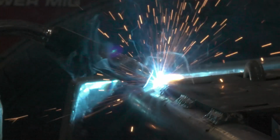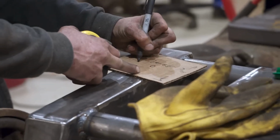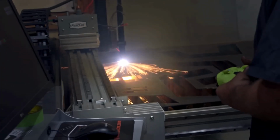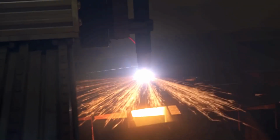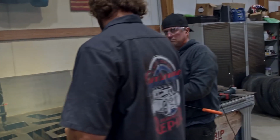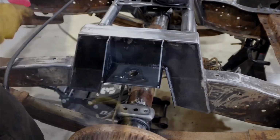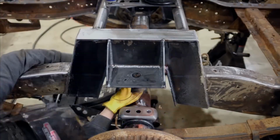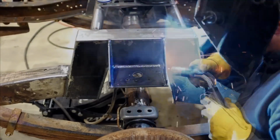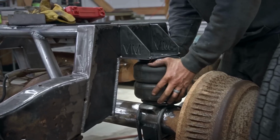Once that's done, then it's time to figure out the airbag mounts. Kind of cool, the plasma table's making quick work out of this. I just test fit everything. It seems like it's gonna be good, and now it's time to burn it in. I will finish that off with welding a new perch on the axle and then fabricating a plate that comes off of the side to grab this. So more cut and grind and welding back here, but it's coming together pretty good.